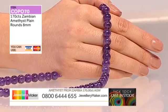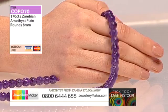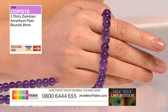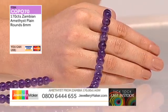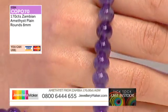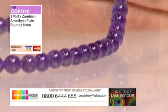It's 170 carats worth. It's really easy to price compare this, so I do strongly suggest you do. Have a little look for Zambian amethyst plain 8mm rounds and see what you pull up. Because I can pretty much guarantee it will be nowhere near this price. £6.95.